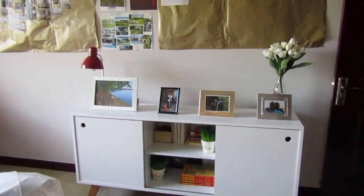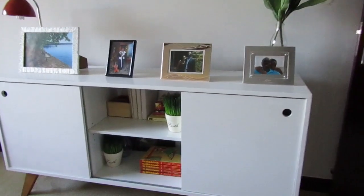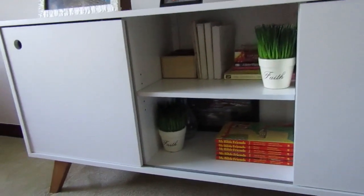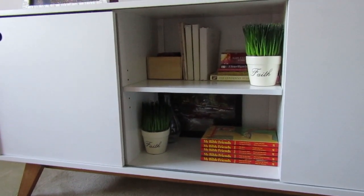Hi friends, today I'm sharing with you a quick declutter and organization for my home office bookshelf. It's quite small, but it was so cluttered.